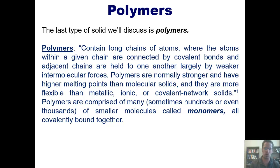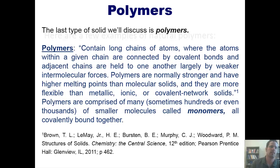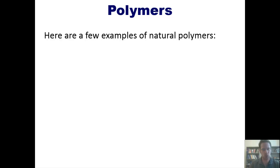Polymers are normally stronger and have higher melting points than molecular solids, and they are more flexible than metallic, ionic, or covalent network solids. Polymers are comprised of many, sometimes hundreds or even thousands of smaller molecules called monomers, all covalently bound together. Here are a few examples of some natural polymers.